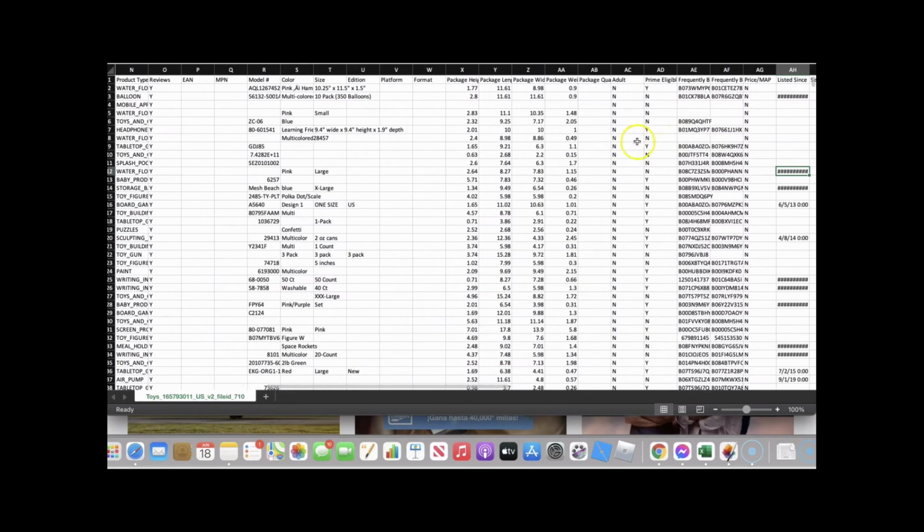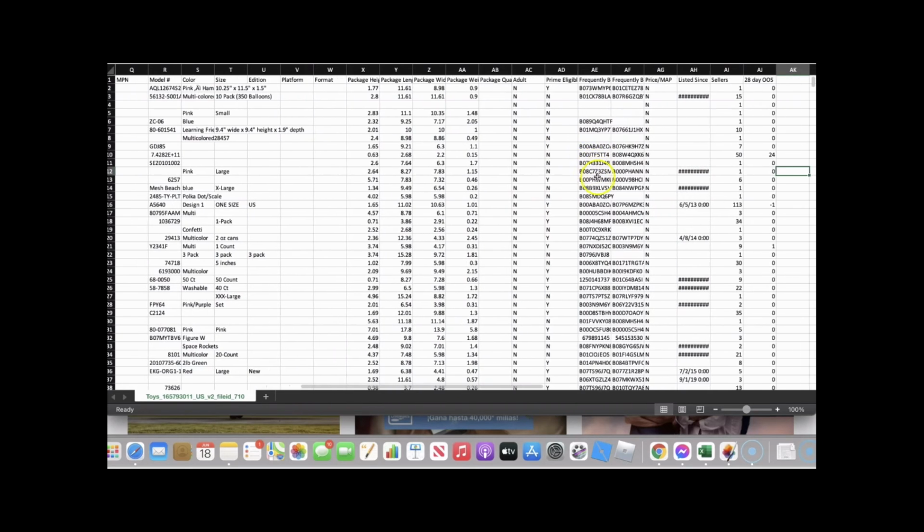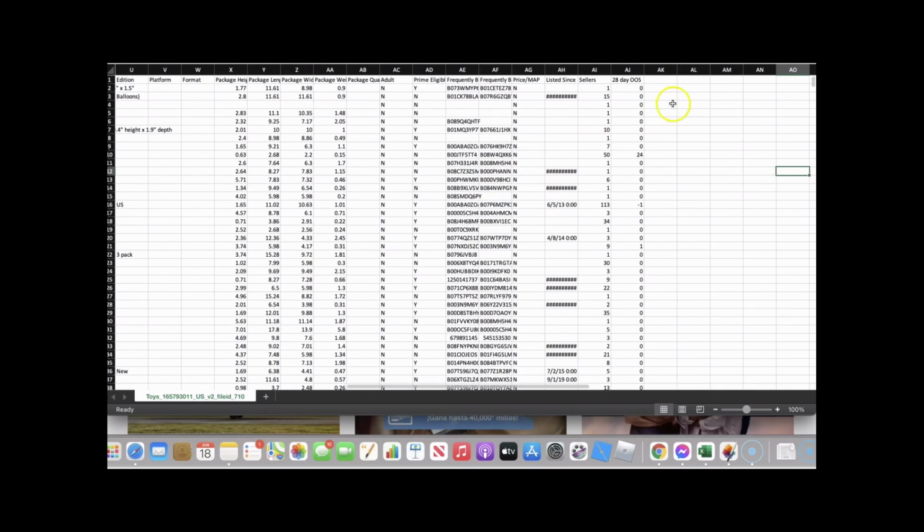Dimensions, package quantity if it's other than one, so if it's a multi-pack, if it's an adult product, if it's eligible for Prime, if Amazon's been out of stock in the last 28 days. So these items, it shows Amazon has not been out of stock. They've been in stock for at least the last 28 days. This one we can see that they've been out of stock for 24 out of the last 28 days. So that means they've only been in stock for 4 days in the last month.